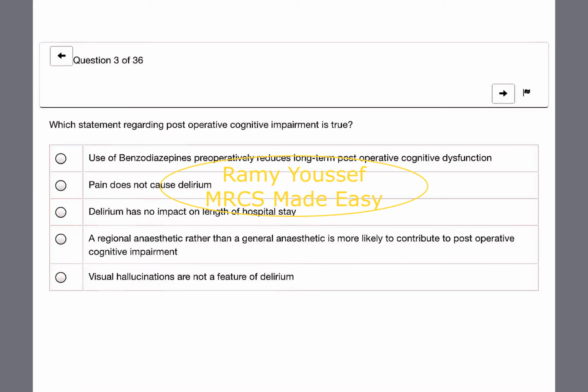It's a little bit difficult question, I know, and it is not a very recurrent or famous question. We have no other related question to this one. Just the answer. Can you guess the answer, or do you know it from your study before? No, I just try to reason and then look at them and reason. I've seen many of your friends who already started before. Use of benzodiazepine preoperatively reduces long term. Can you please explain?